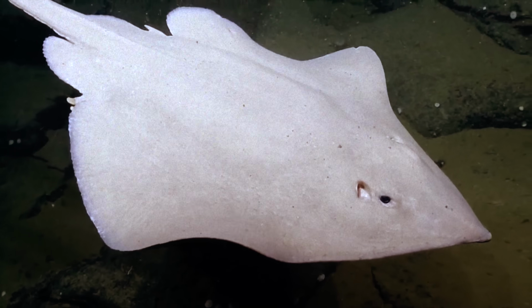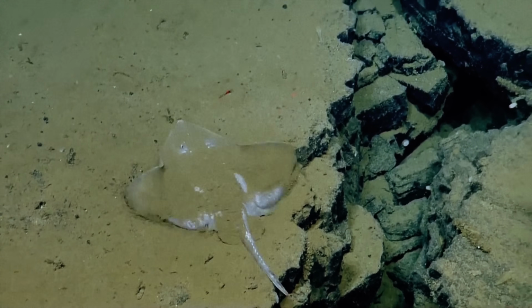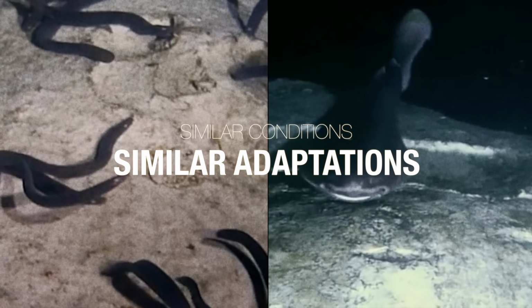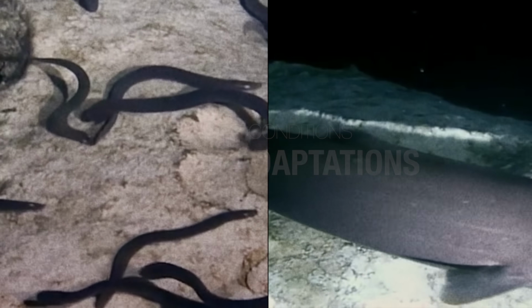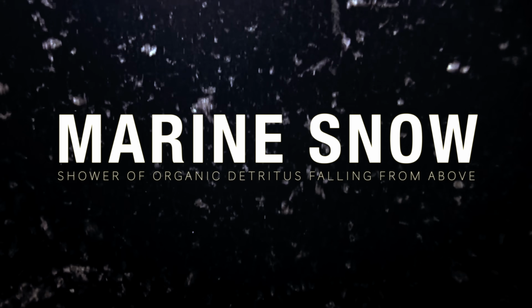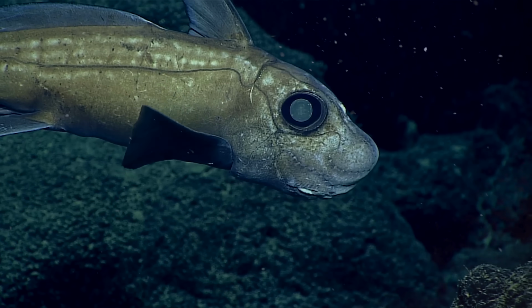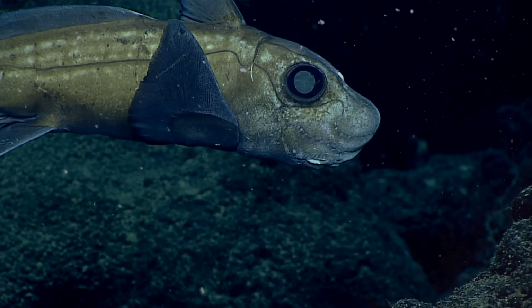And just like we saw with the anatomy of deep-sea creatures, we find similar behaviours arising in vastly different species in response to the same conditions. The scarcity of food leaves very few options when it comes to feeding mechanisms. Creatures can't always count on the presence of prey to sustain them, so they must make use of another food source. Marine snow, a constant trickle of dead organic matter sinking from the productive waters above. A concoction of carrion, excrement, and shells, which, to any opportunistic organism, is vital for survival.